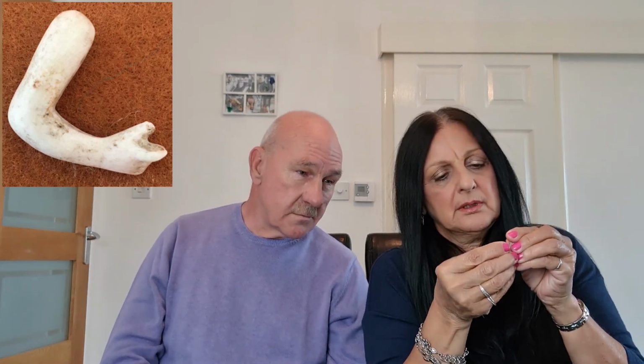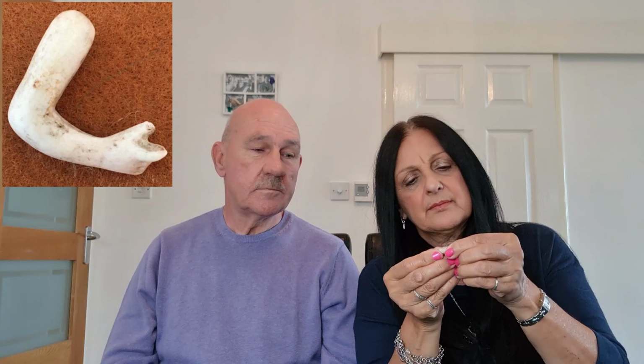Well, I got a little arm. Another bent one. It's got a little thing on it. I think it's fitted in like that. But yeah, it's got all its little fingers and a thumb. So really nice.